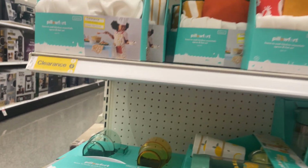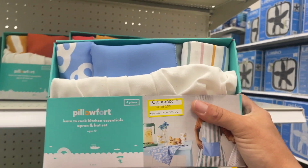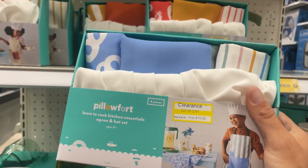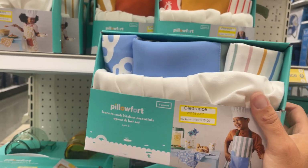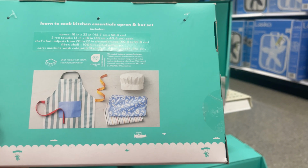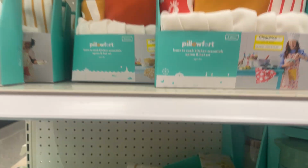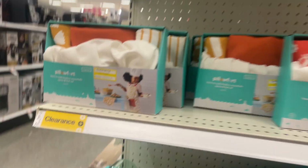Okay, and then here's even more. Learn to cook kitchen essentials apron and hat set, ages 6 and up. Was $20, now $10. So it's like a little apron and a hat. And some, what is that? Towels. Aww, that's great. That's a great gift for kids. Learning to cook. So important.